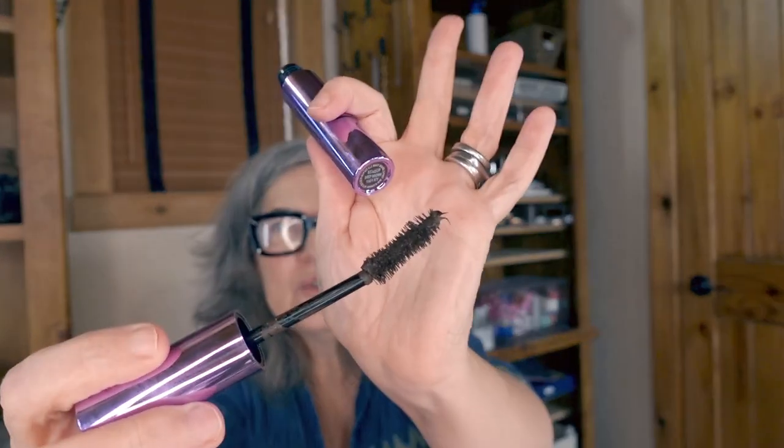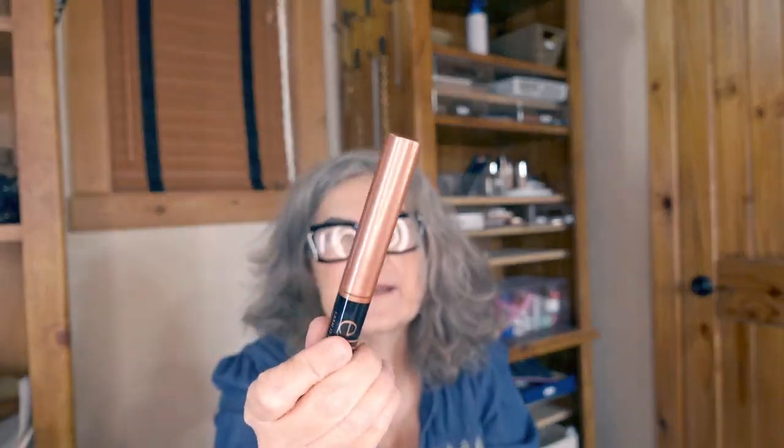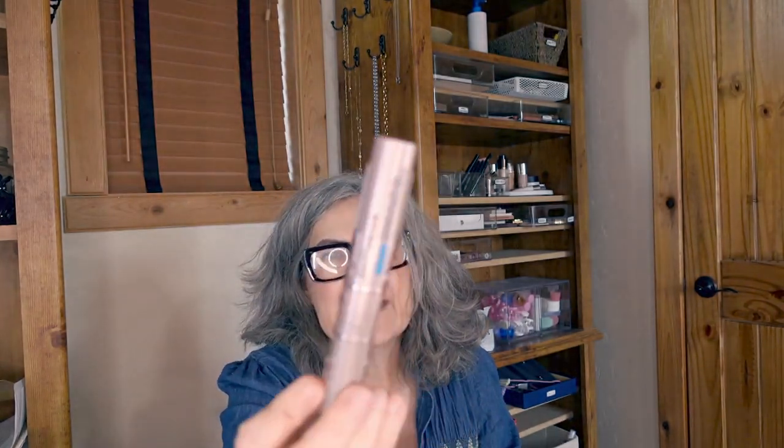Elf Big Mood purpley thing. Hate it. The brush is huge, way too big for me, and gloppy and goopy, and not my vibe. All right, I don't like that. I do like that one. I like these. So I've got Lash Paradise. My Sky High is one that I like. This is the third tube I've had, but it is at least 6 months old and getting a little dry, so I can chunk that.